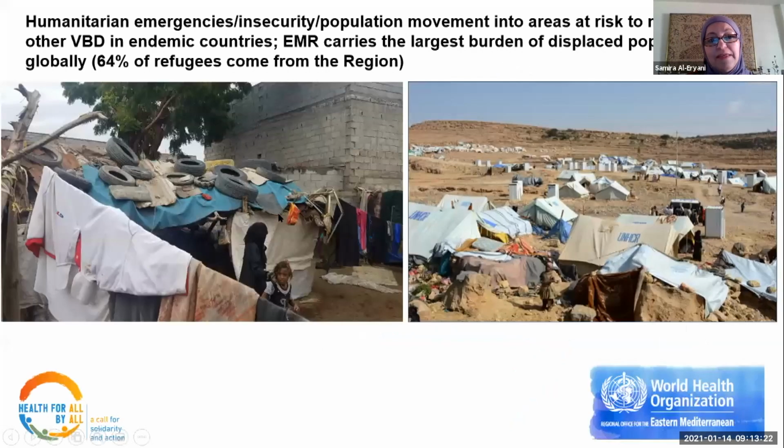This slide highlights that our region is a region of humanitarian emergencies, insecurity, and population movement into areas at risk of malaria and other vector-borne diseases in these endemic countries. The region carries the largest burden of displaced populations globally. 64% of the refugees come from our region.